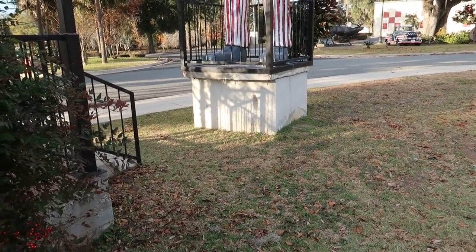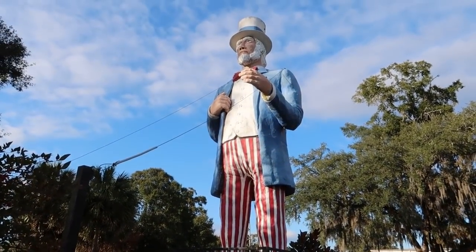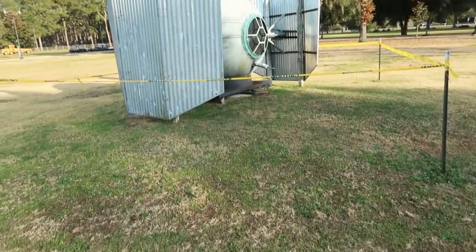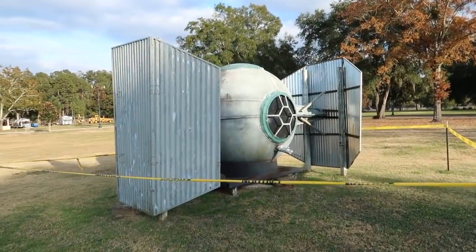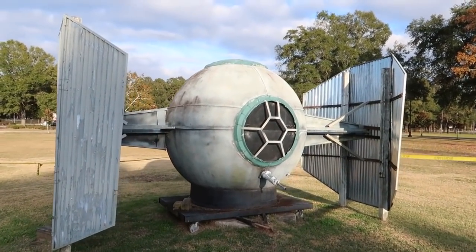Out in front of the car museum we have this massive, towering Uncle Sam. And look at this right here. Looks like a homemade TIE fighter.